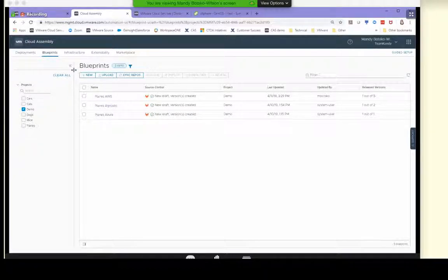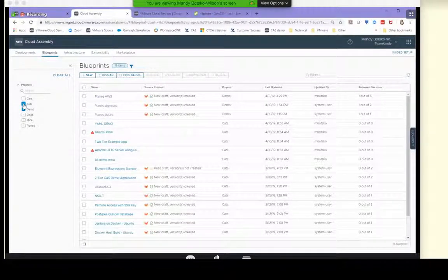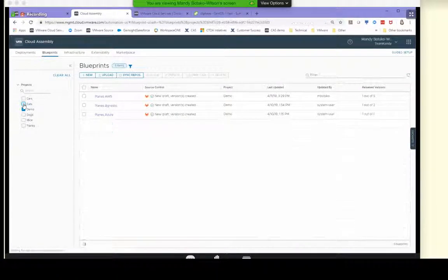So we have particular blueprints that we have listed for our projects. I have filtered this by project. There are other projects that are available that may have blueprints as well. But we will take a look at our demo project for now. And you can see what we've done is enable these via source control. So these particular blueprints are actually stored in Git and synchronized in to our environment.